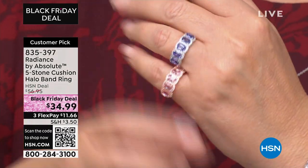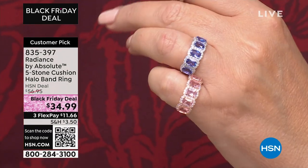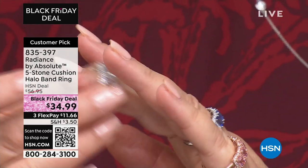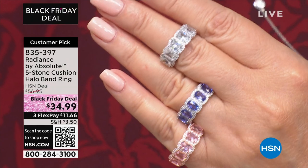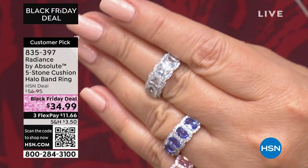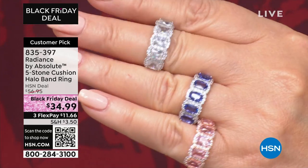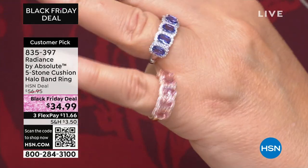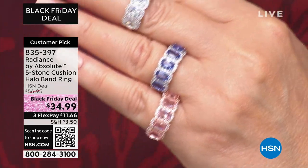We have it in the Morganite color, hello. Isn't that pretty? Oh my gosh. With the rose gold finish? Oh, stop. And then we also have it in Aquamarine. These are three of my favorite gemstones. Aqua, look at the aqua. Is that aqua? Or is that clear? Okay, sorry, that's clear. Then the purple is the Tanzanite color. The pink is the Morganite color.